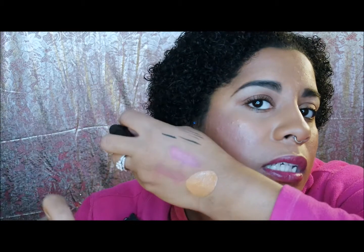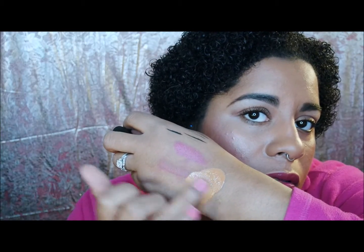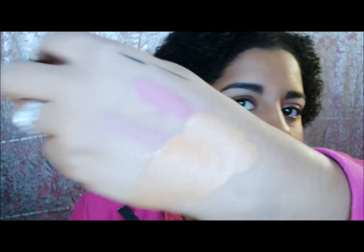And finally, the piece de resistance is this L'Oreal Infallible Pro Matte. I hate this crap. The color is off for me. Oh, all this water just came out of it. You see that? My mom actually bought this for me. But she's a lot more red toned than I am. And the color is off. Y'all see that? For me, it's just really, really yellow. And I wasn't feeling it.